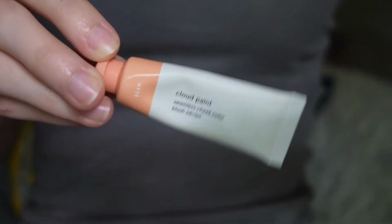And then Beam is a more peachy shade. This is the one I was probably the most nervous about, that I thought would look the worst on me, but it looks really good. I'm very surprised. I usually don't go for anything peachy, but somehow it's the perfect shade of peach. It's like a tangerine kind of color, and it just works. I don't know how it works, but it works.